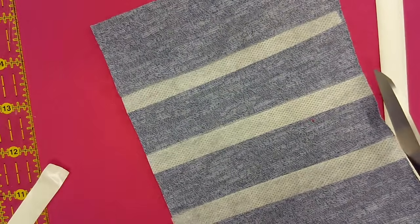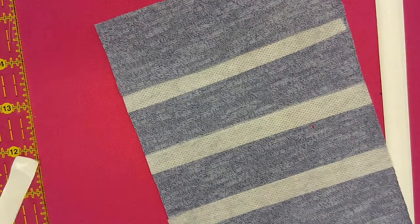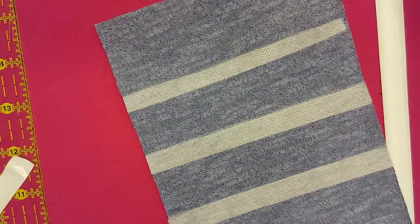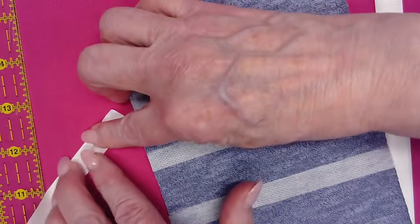And I'm just going to trim off this excess because I don't like that sticky adhesive to slow it down going onto the bed of the machine. So we've got that. We've got a couple of lines here.